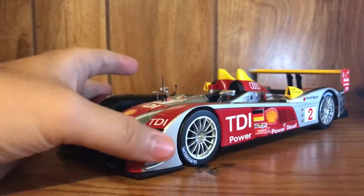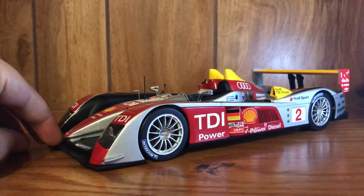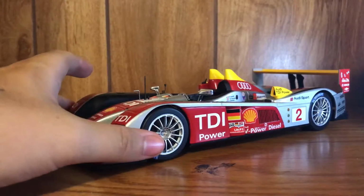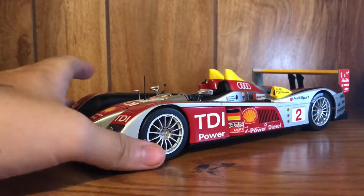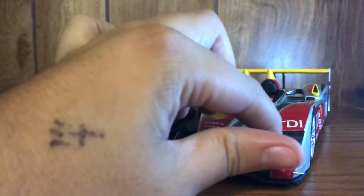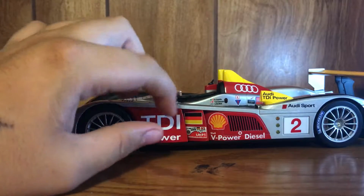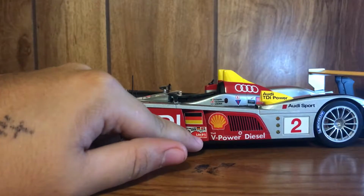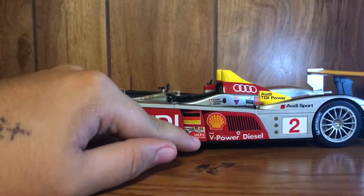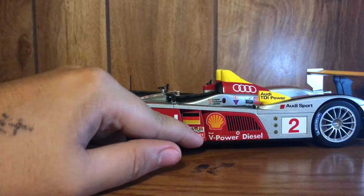You have little dive planes on here, which in 2008, the Audis ran a higher downforce package compared to years previous, including these dive planes on the front. And also you got the 2 main lights, but there should be an LED strip here at the bottom. Should be. TDI power, the German flag, and one of the official logos, 24 Hours of Le Mans 2008, number 2 Audi Sport.